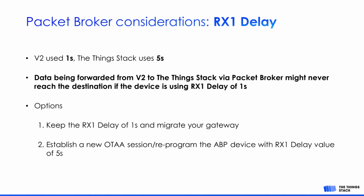The issue arises from the fact that the RX1 delay default value was 1 second on V2 and it is 5 seconds on The Things Stack. If you migrated your device to The Things Stack together with its active session, it is probably still using the default RX1 delay value from V2, and that is 1 second.